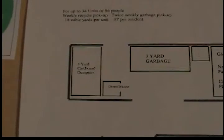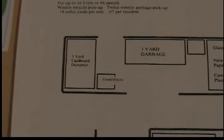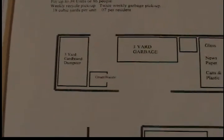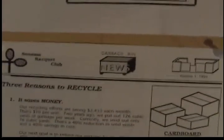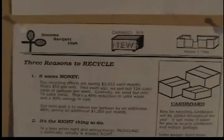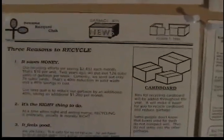And then we had a 3-yarder for cardboard, and then we were the first complex in California to have green waste for the residents. And there were 2 configurations because one size did not fit all. And then I created a newspaper. Here it is. The Garbage Bin News, #1.